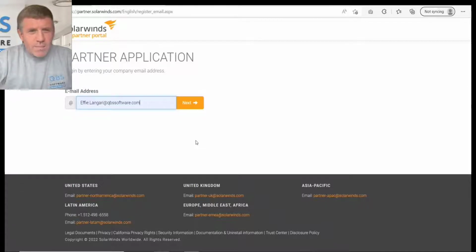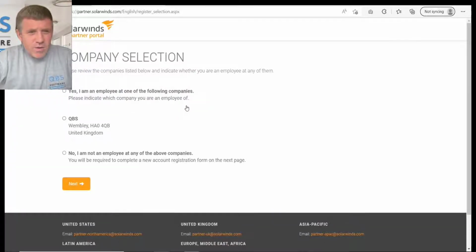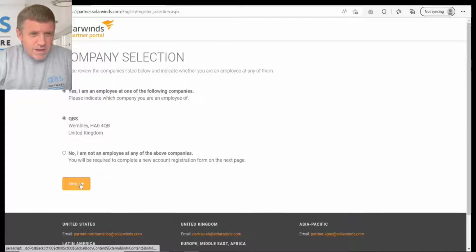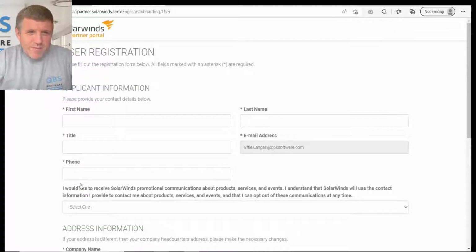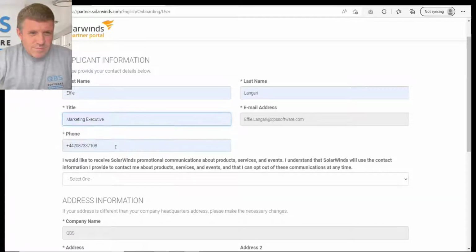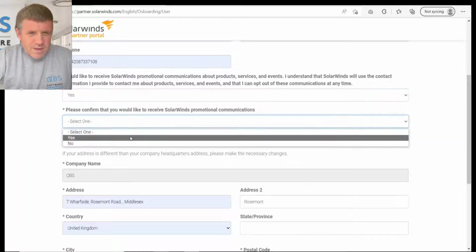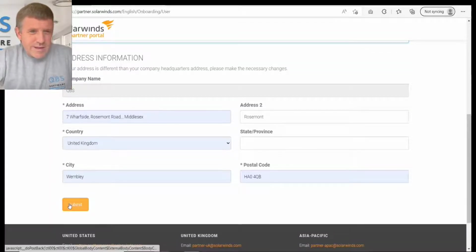If you are already a partner or somebody has submitted the partner application and you want access to the partner portal, then register your own link and go in and set up your own partner portal access. Effie is going to do this and show you how to do it. So obviously, we can see that QBS is already a partner and just need to say, yes, I'm an employee of the following company. So we click on that, and then that commits. We go to next. Effie will fill out her details. Then we submit.